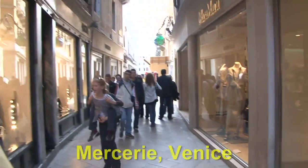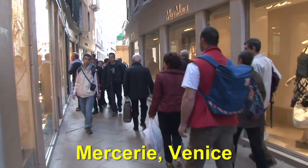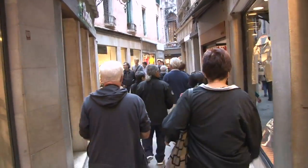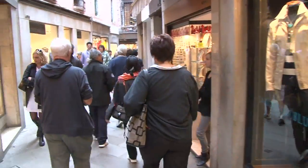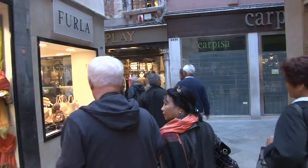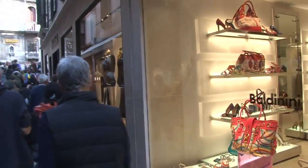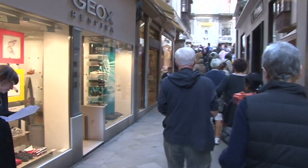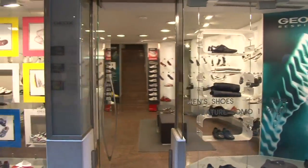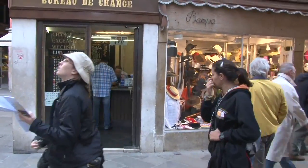And now we're in the Mercerie. This is the heart of the shopping district of the city. These stores are open all day and on into the evening. They don't take a break for afternoon lunch here. A whole variety of goods, a lot of them expensive, but very high quality merchandise on display. As we continue walking on our walking tours, we're not doing any shopping as such, but window shopping certainly. Having a look as we go. And in just a few blocks, we'll be in the main Piazza San Marco.